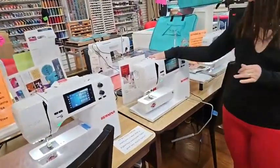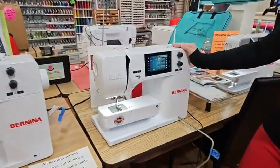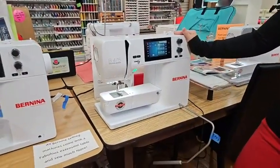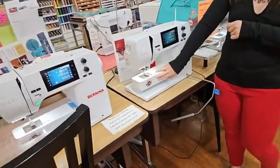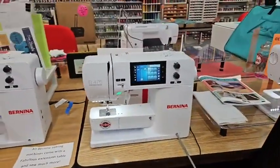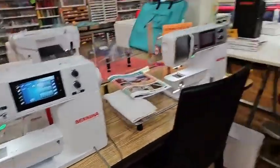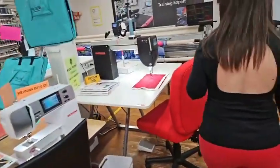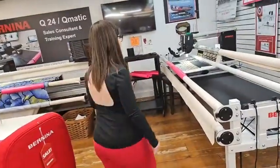Don't forget the 475, this little baby. I've been talking about her all month. The little 475 is on sale for 30% off. That's an extra special deal with this guy. Just a wonderful machine. Sews through everything, gives you that perfect stitch every time. Make sure you check it out. We're running low on floor models. I was going to try and point out some floor models, but we're actually running low.